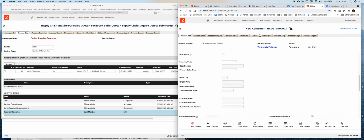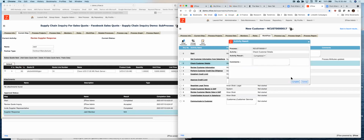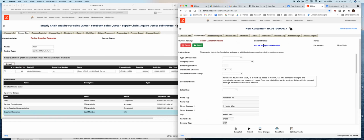Now, once that is done, you can go ahead and run the due diligence that your finance team may have to do. And then based upon that, they will establish a credit limit for this customer. In the legal terms, depending upon the type of product or service, you may have to negotiate all of the legal terms before you actually go ahead and create the new customer in SAP, right? So the workflow actually takes over and allows people to complete all of these tasks, both information and analysis.